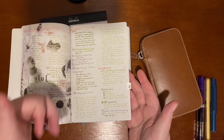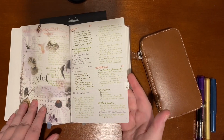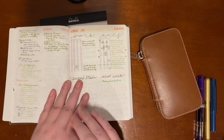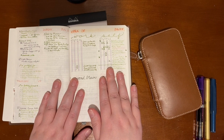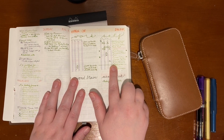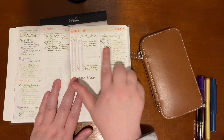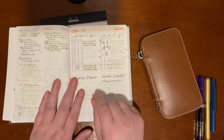First I was doing 2 columns and just doing a running one and adding the date, pretty much in line with Ryder Carroll's system. Kind of decided that wasn't the best. Decided I wanted to try, if I remember right, I think this is called the Alexander method, where you have your tasks and you write down the days that you completed those tasks or worked on them.